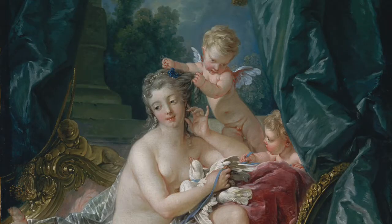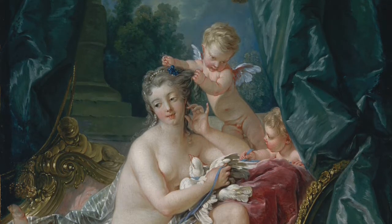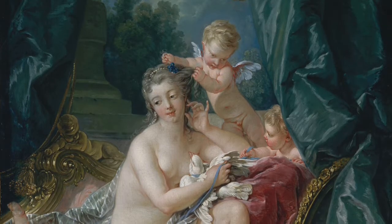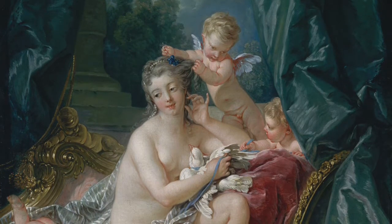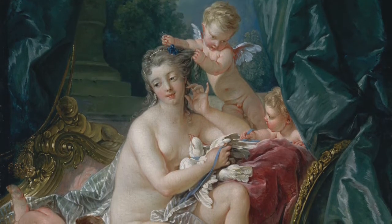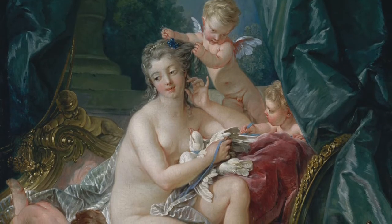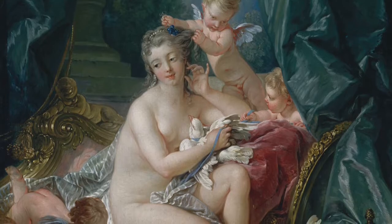Some of Boucher's most famous pieces depicted mythological figures, such as the Toilet of Venus, painted in 1751. This famous artwork was commissioned for Madame de Pompadour, the mistress of King Louis XV. Madame de Pompadour really admired Boucher and his artwork, and so this piece was one of many he had done for her and King Louis.